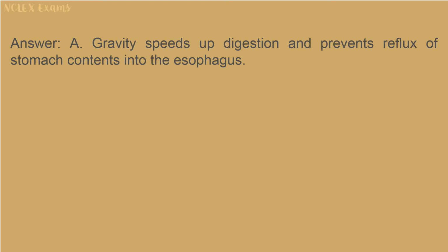Answer: A. Gravity speeds up digestion and prevents reflux of stomach contents into the esophagus.